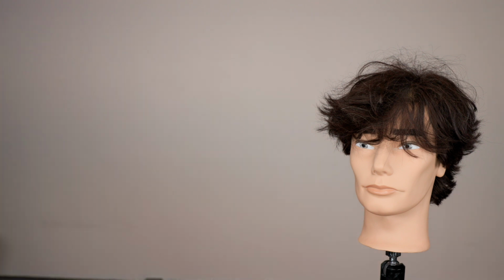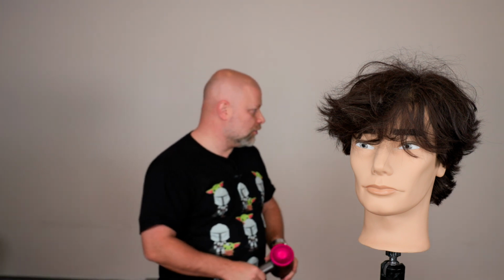It comes with this and also a diffuser, which I have no idea where the diffuser is. No, I have no idea where the diffuser is. I probably took it off and put it somewhere. But anyway, it comes with the diffuser as well.